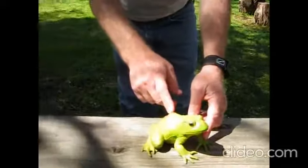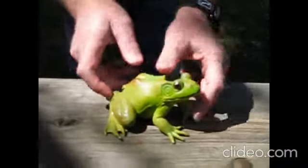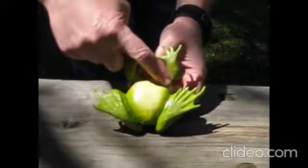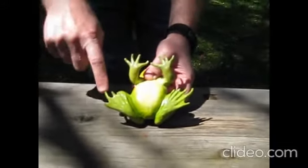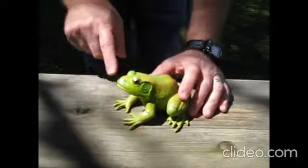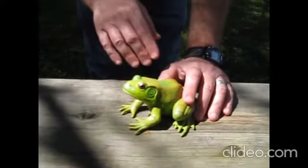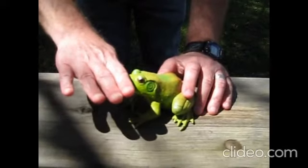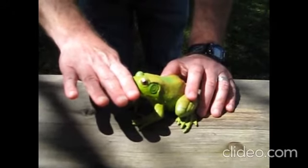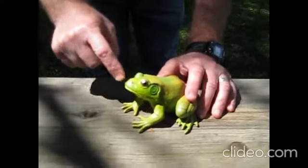Now let's talk about some differences between frogs and toads. This is a bullfrog. It's aquatic. It lives in the pond. So the bullfrog has long legs and webbed feet for swimming. It also has eyes on top of his head. That way he can hide beneath the water and stick his eyes up above the water, like a periscope. His nostrils are on top of his head for the same reason.